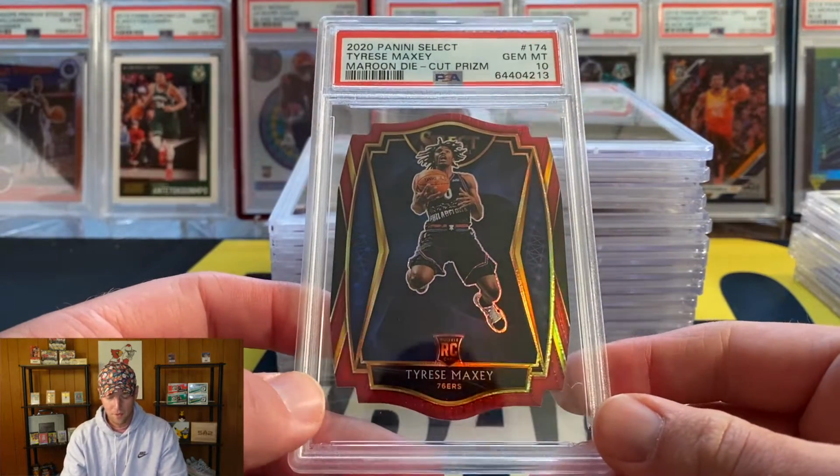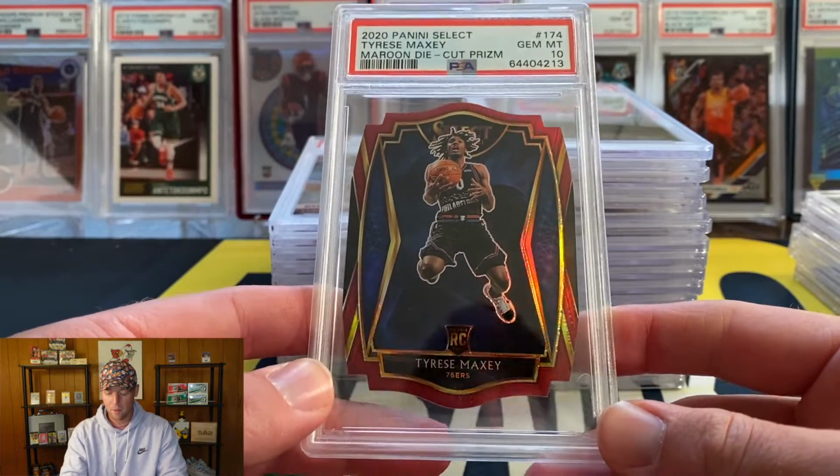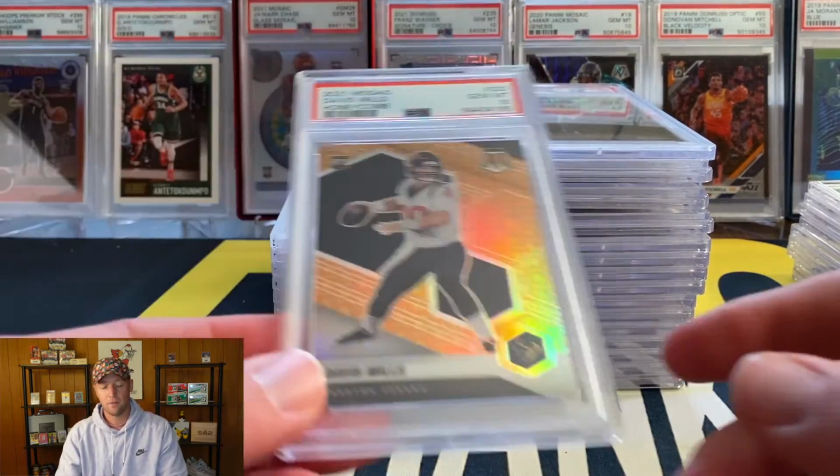Anyway, we have next card, Tyrese Maxey. His stuff was really, really hot. He played well in the playoffs for sure. So PSA 10 on the maroon die cut. That's definitely a nice grade. Die cuts are always tough.